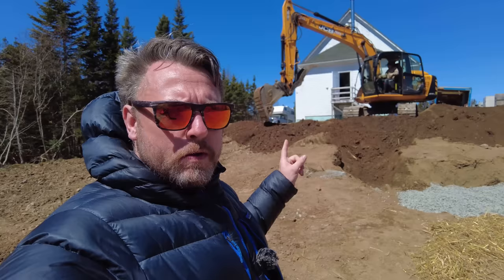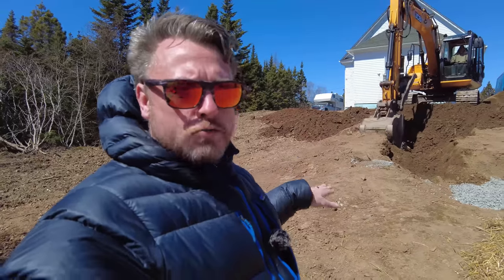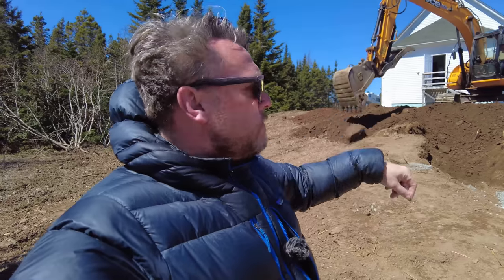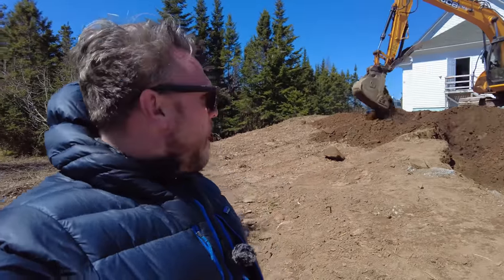So this is the bit that makes me the most nervous, because this is the deepest he's going to be digging so far, and if he hits rock, that's going to cost me thousands of dollars in getting a rock chipper in to drill away at the rock to create the hole he needs for that holding tank. So I'm just nervously watching, hoping that he doesn't hit rock. I think he needs 6.5 feet depth to get the full tank under the earth. So fingers crossed.